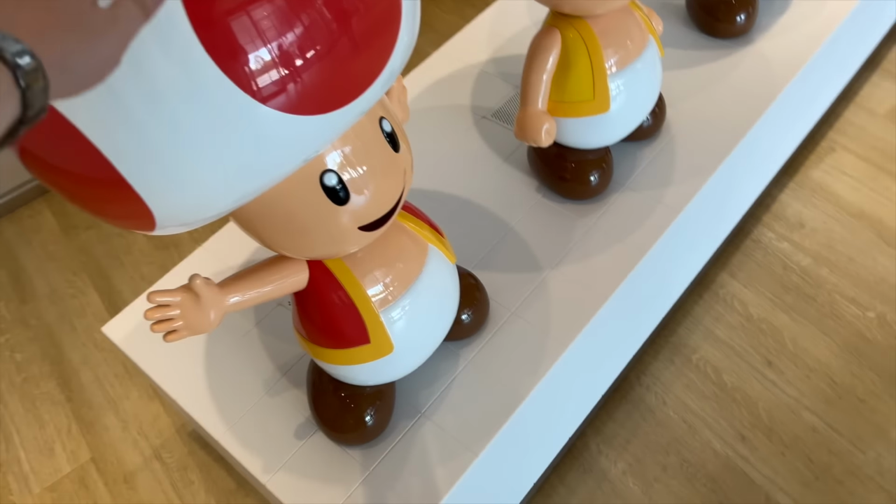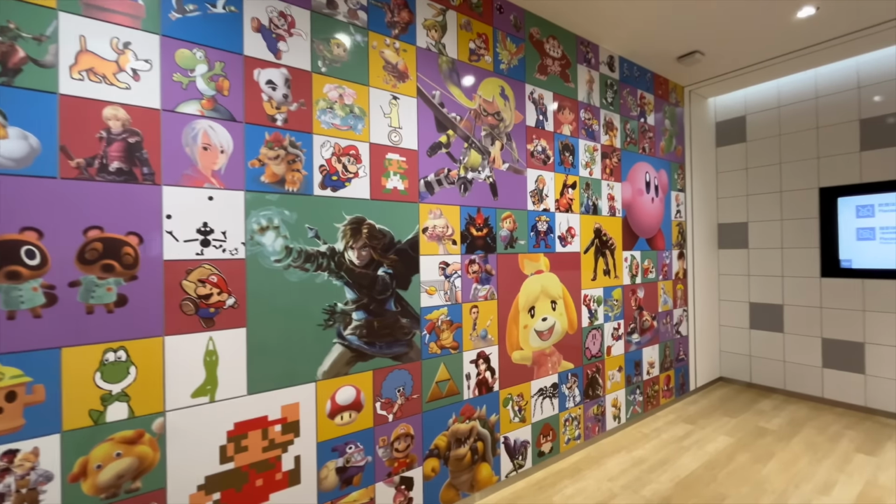I got to play around with the toads as well, the singing toads. They actually sing. It was odd. You got to give those a whack. There was this great big mural with loads of stuff from Nintendo's history, just loads of artwork. It was nothing exceptional, but it was just like, wow. And it was kind of overwhelming.